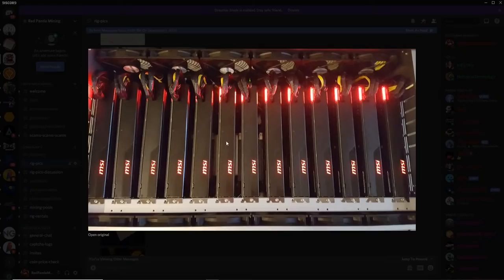Definitely quite a bit. Probably, if these are 64s, he can get 50 mega hash. And if each of these are getting 50 mega hash, 13 times 50 is 650. Is my math correct there? 650 mega hash on this rig alone.